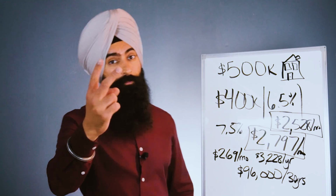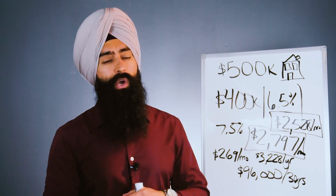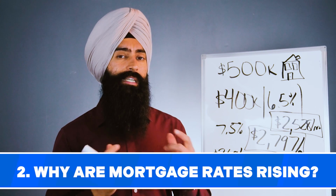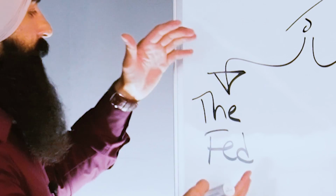And this brings me now to point number two. Now that we talked about what's going on with mortgage buy downs, I want you to understand number two, which is why are mortgage rates rising today in this economy? If you're trying to understand what moves mortgage rates, there are two factors that you have to pay attention to. Number one is the Federal Reserve Bank.